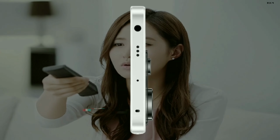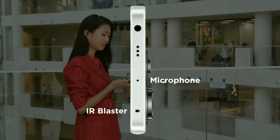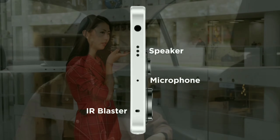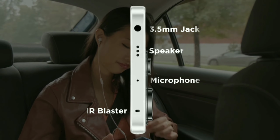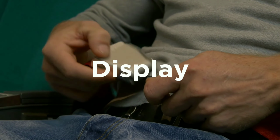Flipping to the top, we find an IR blaster sensor, a rare gem these days, another microphone, another speaker chamber for that sweet stereo sound, and the ever-loved 3.5mm headphone jack. Poco certainly didn't skimp on connectivity options. Now, buckle up because we are entering the highlight reel, the display.